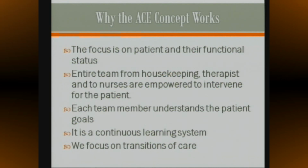And we're interested in their functional status. What can they do now? Can they feed themselves, dress themselves? Can they manage their money? Can they drive a car? What was their baseline level? So when they come in the hospital, we'll know, is there a chance to get them back to that level? Now, somebody that wasn't able to walk before, obviously, we're not going to be able to get them back to walking again.